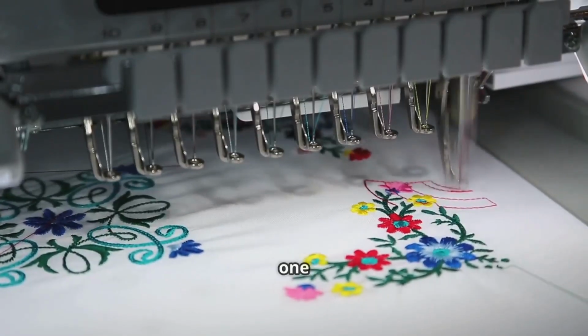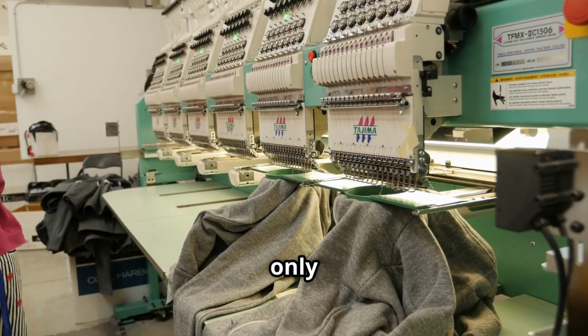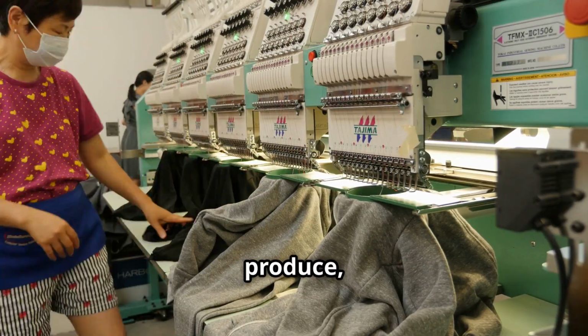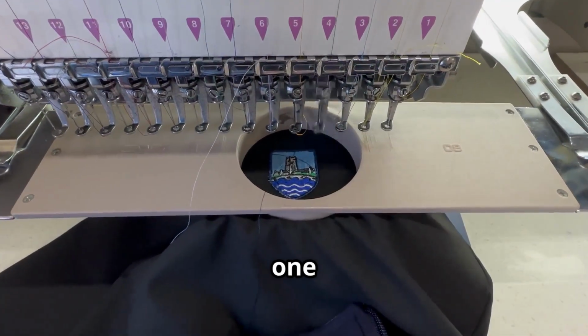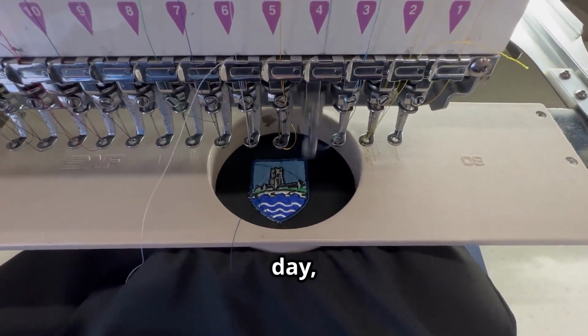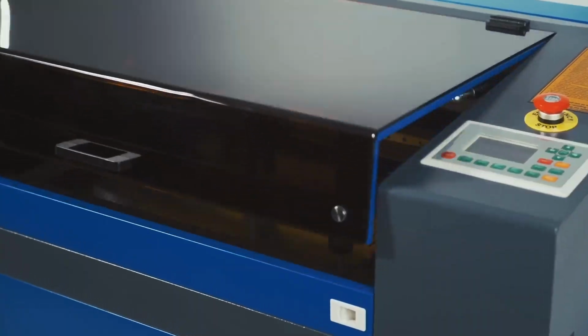The raw materials for this one are pretty simple. Thread and fabric or clothing blanks. A single item only costs about $1 to $3 to produce, but you can sell them for a whole lot more. This machine can pump out 100 to 200 embroidered items a day, so you're looking at a daily profit of $800 to $2,000.